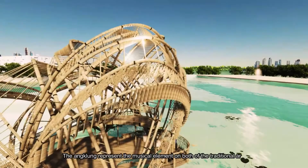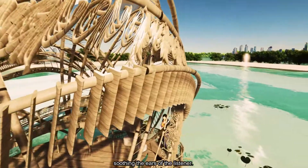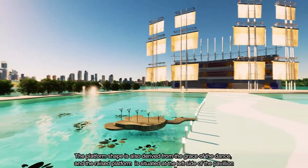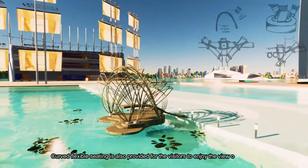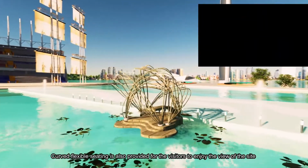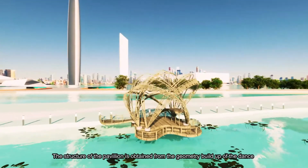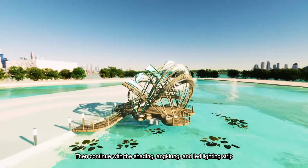The angklung represents a musical element in both of the traditional arts, soothing the ears of the listener. The platform shape is also derived from the grace of the dance, and the raised platform is situated at the left side of the pavilion. Curved flexible seating is also provided for the visitors to enjoy the view of the site. The structure of the pavilion is obtained from the geometry build-up of the dance. Then we continue with the shading, angklung, and LED lighting.